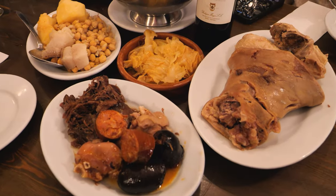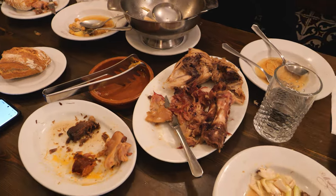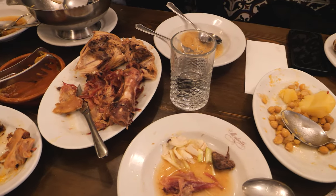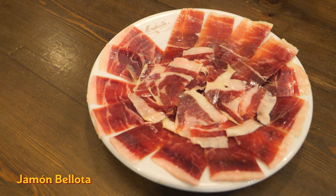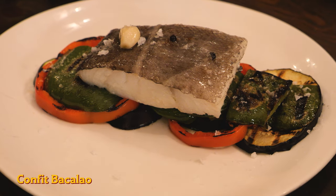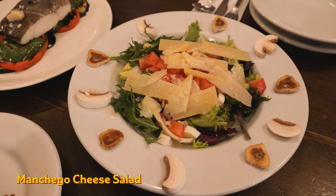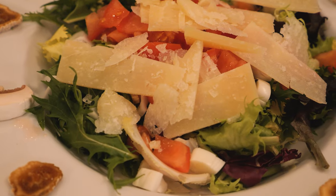And if you're thinking, that's not a massive cocido, then I have to let you know the cocido we got was actually a serving for two people. But that's because also we wanted to try their other dishes. We got jamon, because you know you have to get this addicting cured meat. And we also got a light and simple confit fillet of bacalao, some salad, because we thought we were delusional enough to think this will cancel out the cocido.